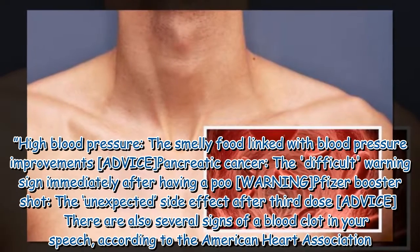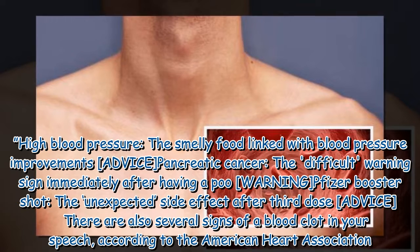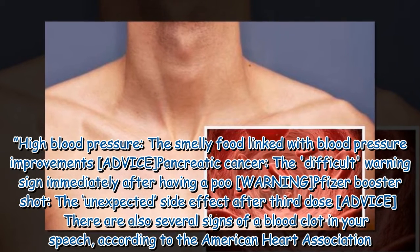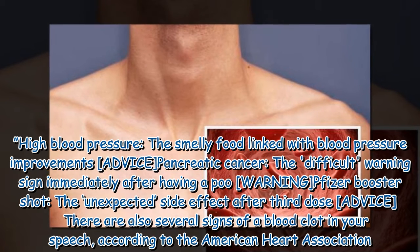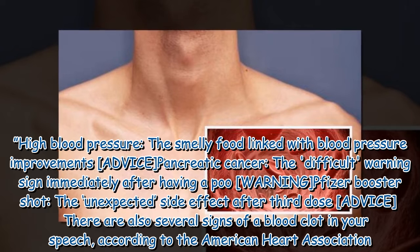High blood pressure, the smelly food linked with blood pressure improvements, advice. Pancreatic cancer, the difficult warning sign immediately after having a poo, warning. Pfizer booster shot, the unexpected side effect after 3rd dose, advice.